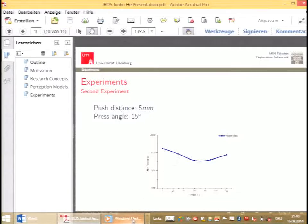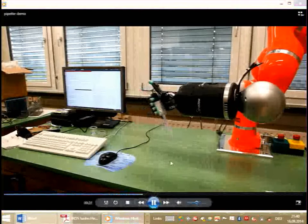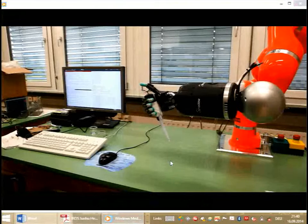In this video we show some of the in-hand manipulation we have done with this pipetting task. We show that this kind of modeling, also when handling different objects, is really necessary, and more experiments will be shown in the interactive session. Thank you very much.